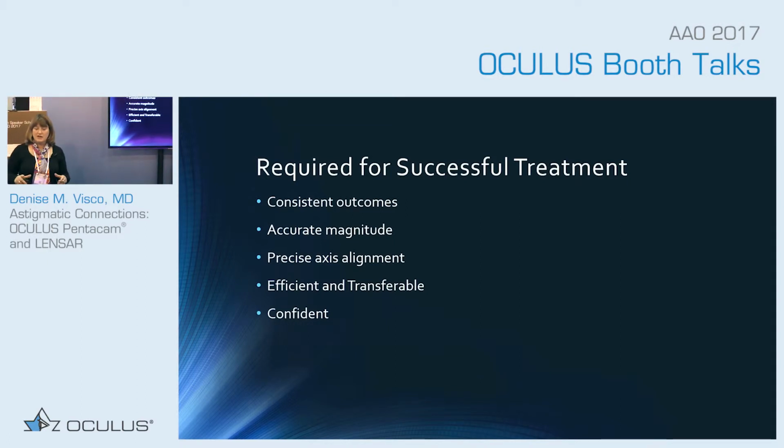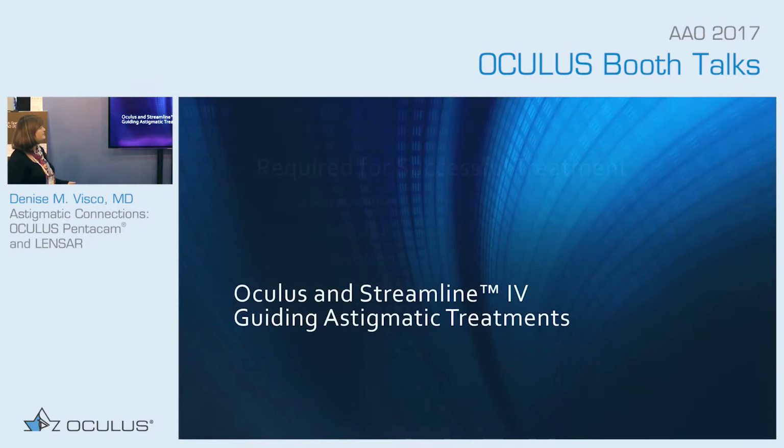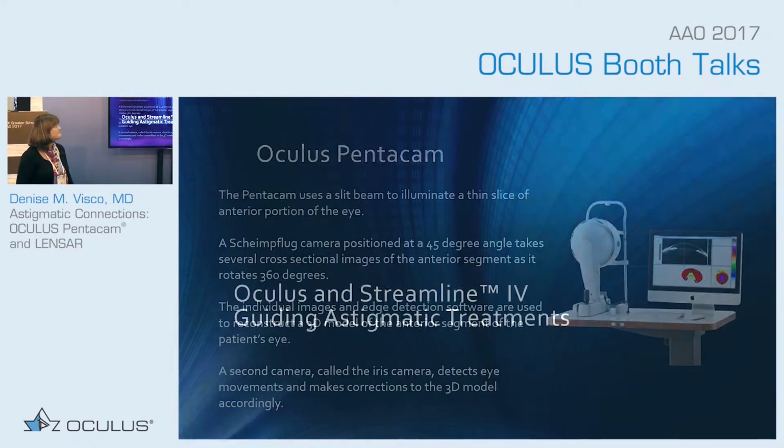And once we measure and define the astigmatism that we want to treat, we want to be able to take that information and apply it accurately to the eye. So the information has to be transferable. And so OCULUS Pentacam has combined with Streamlined 4 software with the LENSAR laser system to guide astigmatic treatments.